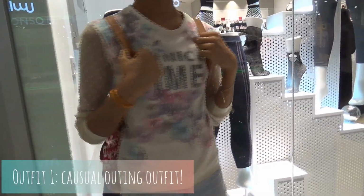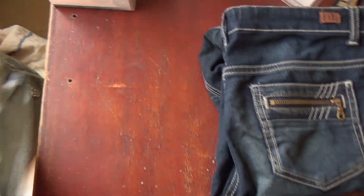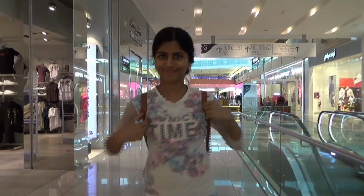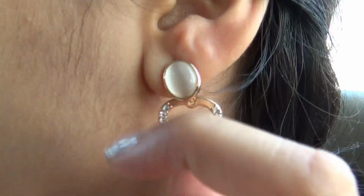First one is this casual outing outfit, floral top with a net sleeve and a good pastel pant and casual shoes that would go along with it. For accessories too, choose some light bracelets and simple earrings that would go along with the pastel.